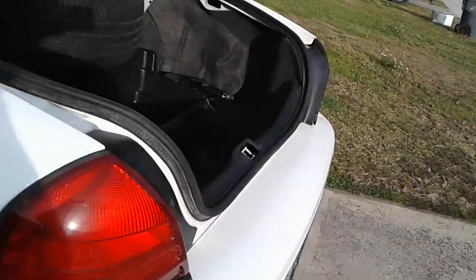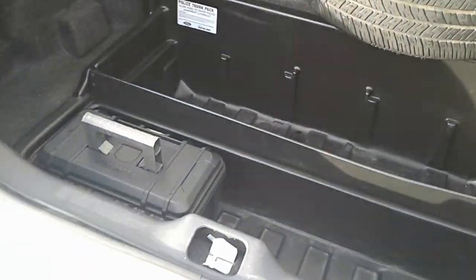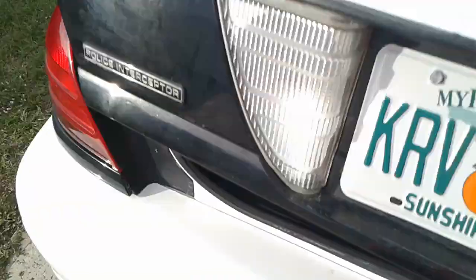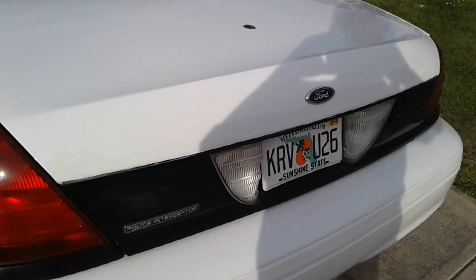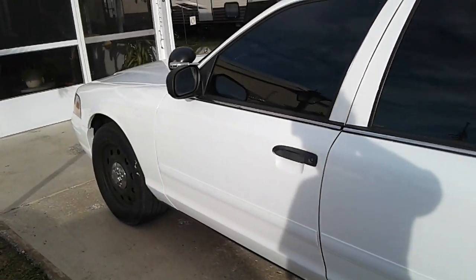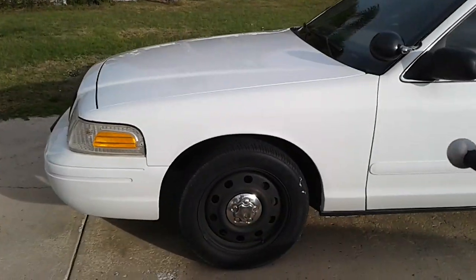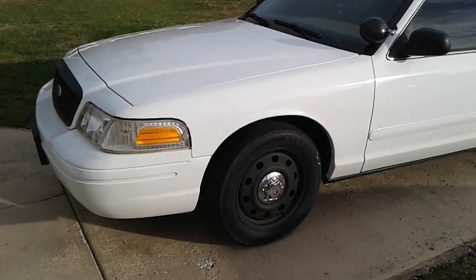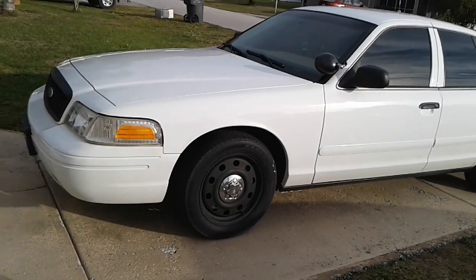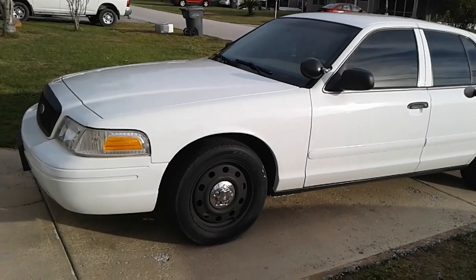And one last look at the trunk. Plan on getting me a few things to put in the trunk too, but that's on down the road. And that's everything with this car. Did a little Q&A. I might do another Q&A video down the road. Those are the questions I always get with this car. That's pretty much the common questions I get. How police feel, how it is, what I plan to do with the car, and everything.